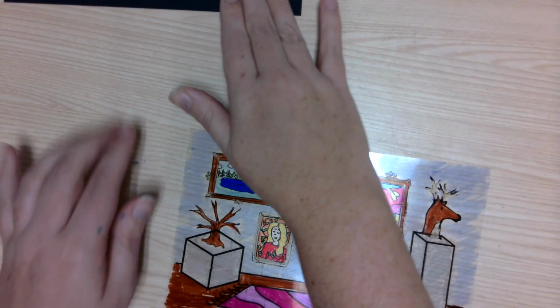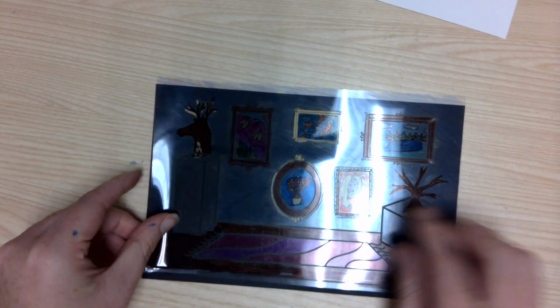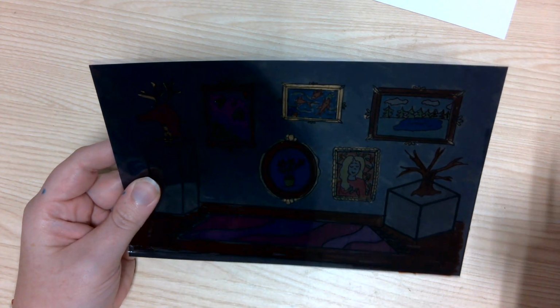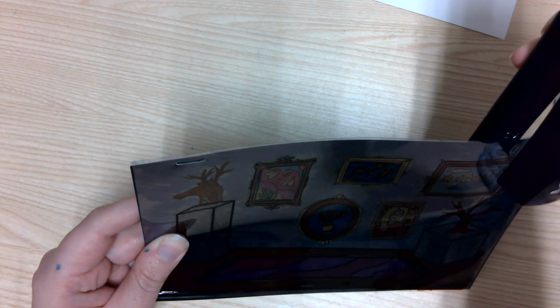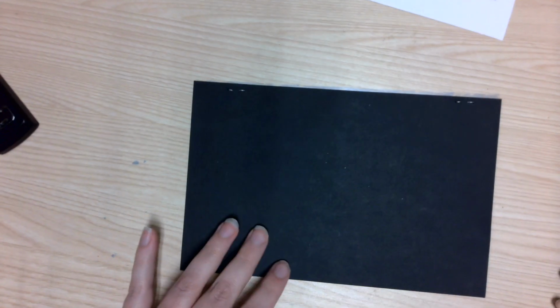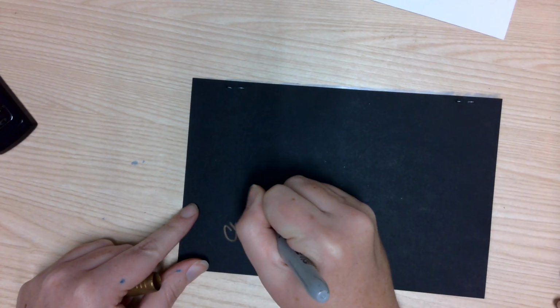Ta-da! My gallery is finished, but it doesn't look like it's at night yet. So I'm going to put it on top of a piece of black cardstock. I like to put the color side down and the black side up. That way I'm less likely to smear my design. I'm going to use a stapler to add just a couple of staples at the very top edge. This is a good time to turn your artwork over and write your name on the back.